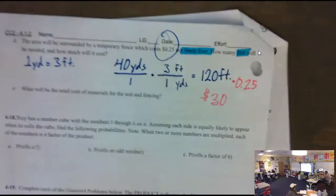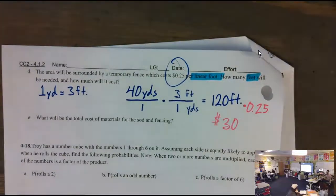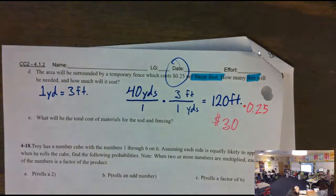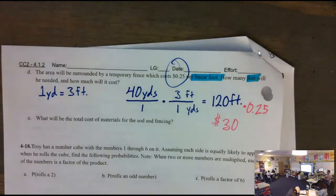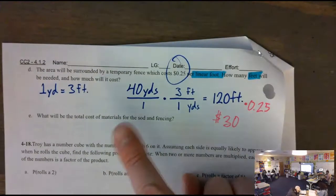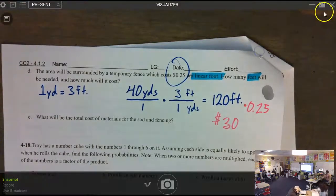All right, so that's the review I really wanted to do from 412. If you want more help, this is exactly like what we do at Math Lunch, guys. We look at the homework, we say, what's confusing? Let's do it together. So if you want more help, please come to Math Lunch. For D, we would just add up the 30 with the number that we got from the front.